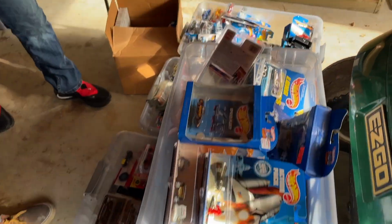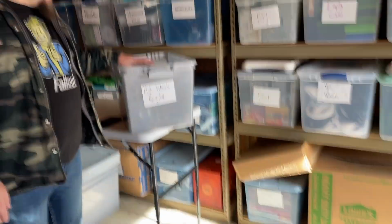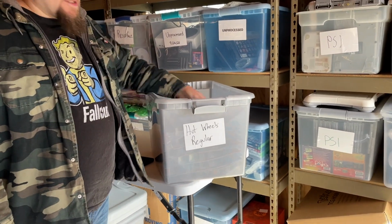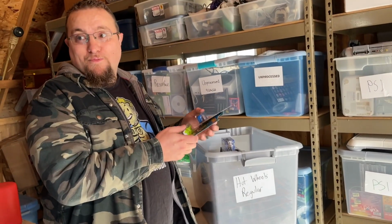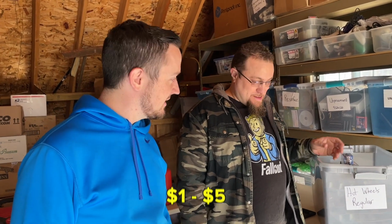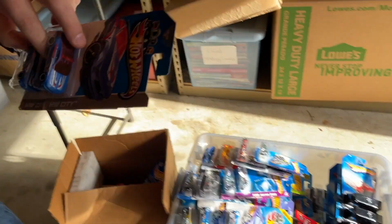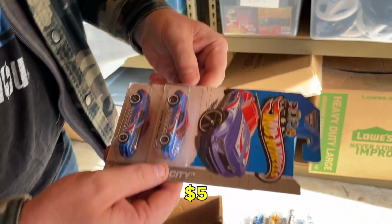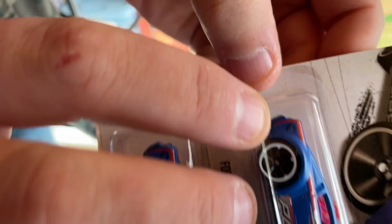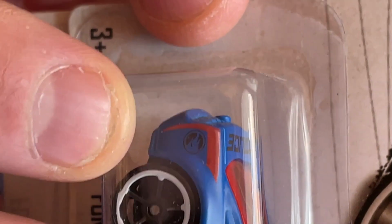Nice. These are like your dollar, low-end ones. Low end, yep. These are treasure hunts, and there's like 10, 20 of these same ones. But these are all like $1, $2, maybe $5, depending on the buyer. Okay. But there's a whole bunch of these in there that are like $5. They're all treasure hunts, and the way you know it's a treasure hunt is it has a little treasure hunt logo. See the flame logo on the back of the car?